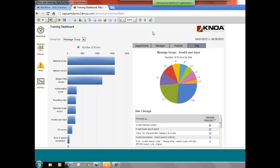user efficiency, and we can definitely cover that in follow-up demos, and you can contact your account manager and we can follow up with additional sessions.